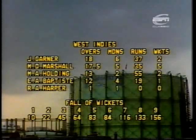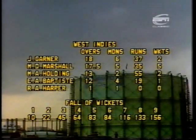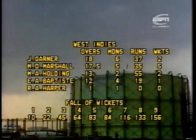I thought they were absolutely magnificent today. The pitch was quite good, a lot of bounce in it, and it was quite pacey. Garner 2 for 37. Might not have been at his best today. Marshall certainly was. He bowled very, very fast and was very dangerous indeed. 5 for 35 from 17.5, Holding 2 wickets, and Baptiste 1.